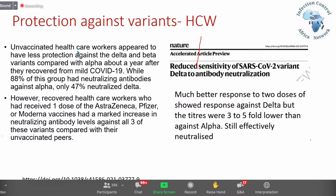Okay, so this was the sort of summary of the paper. Unvaccinated healthcare workers, who are hesitant or who don't want to be vaccinated, appear to have less protection against the Delta and Beta variants compared with Alpha about a year after they recovered from mild COVID. While 88% of this group had neutralizing antibodies against Alpha, 47%, which is about half of them, neutralized Delta. So these are unvaccinated. However, recovered healthcare workers who received even one dose of a vaccine had markedly increased neutralizing antibody levels against all three of the variants compared with their unvaccinated peers. Now, if this paper from Nature doesn't convince you to go and get vaccinated, I don't know what will.